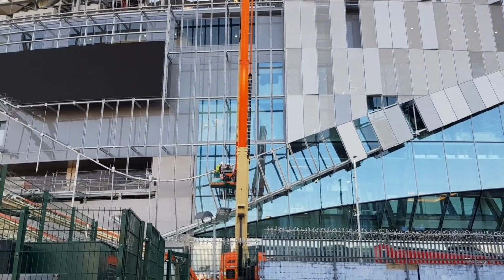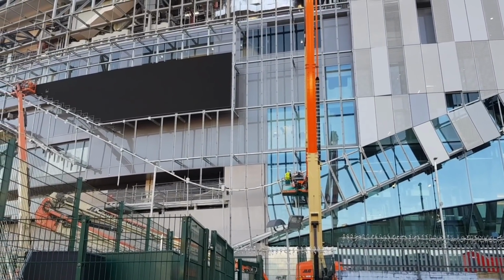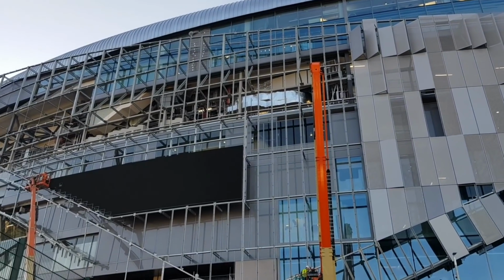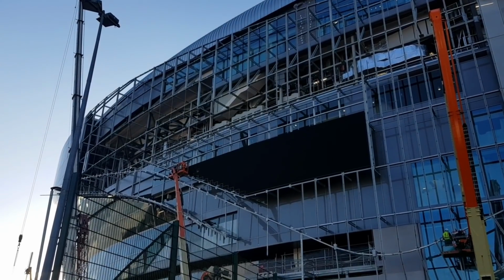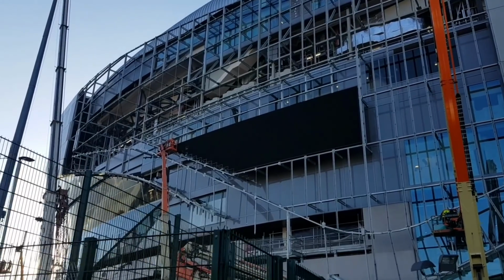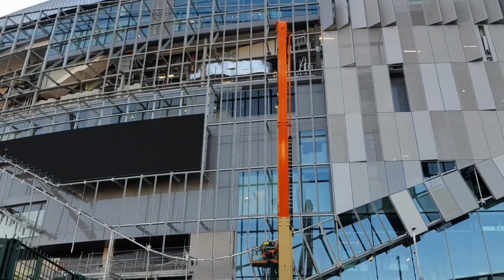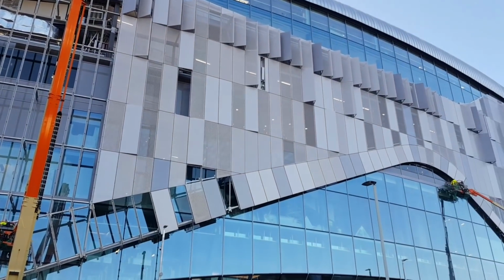and they're working now on the metal framework. And just below there are quite a few piles of different grey panels. So you can see all of the areas where they've actually got to install the panels now, making up the veil on this side. But I must say that is looking pretty good.